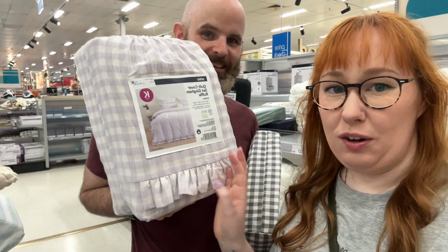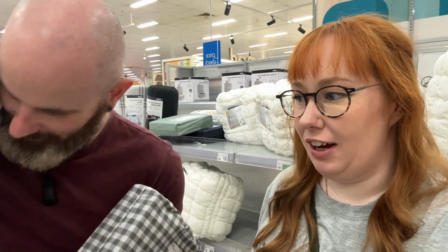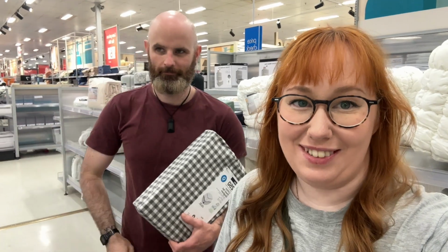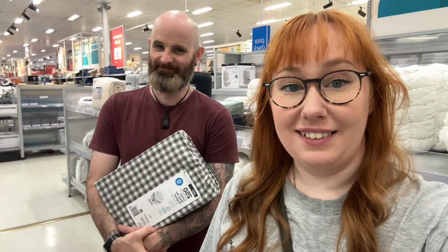Gorgeous, look at it. It's got ruffles. This is the bit where the buy-new-every-year problem gets really difficult, and you start to hope and pray that things wear out and get holes in them, so you can actually replace them. No, we're not putting holes in things.